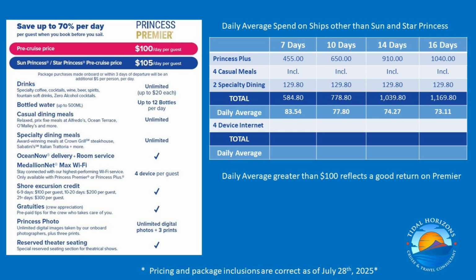But wait, for me traveling, I really want to have my phone, tablet, and laptop available on the internet at all times, or I might have kids with me and they want to use the package, so I'm going to upgrade to the 4-device internet plan, which is $20 per day. Again, total everything up, then average it out.